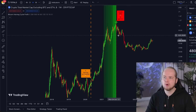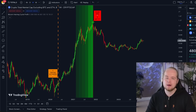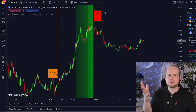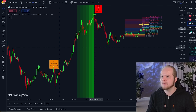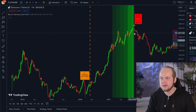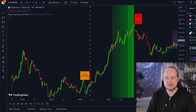Now, also the total three, the altcoin market cap, follows the same model. It follows the same timing as Bitcoin. The 80th week for the total three, the market cap of altcoins, is the top in the last cycle. And if you go to Ethereum, the 80th week after the halving is the top for Ethereum. And if you go down the altcoin list, a lot of altcoins line up with this indicator.